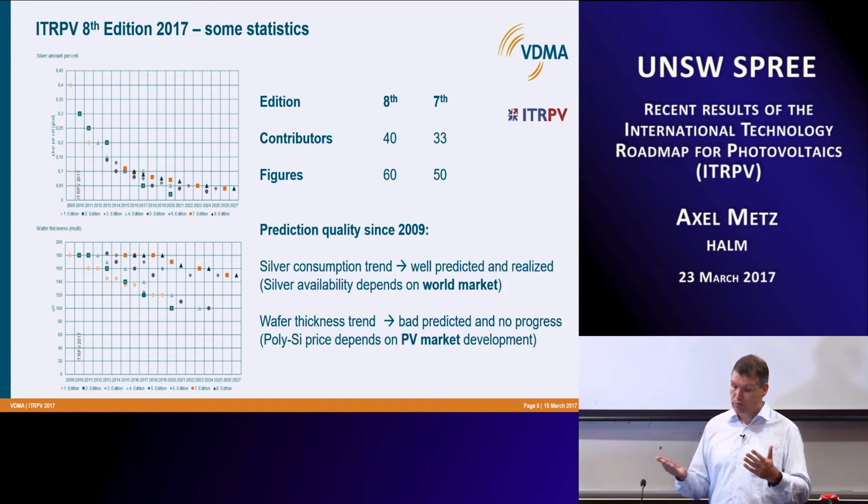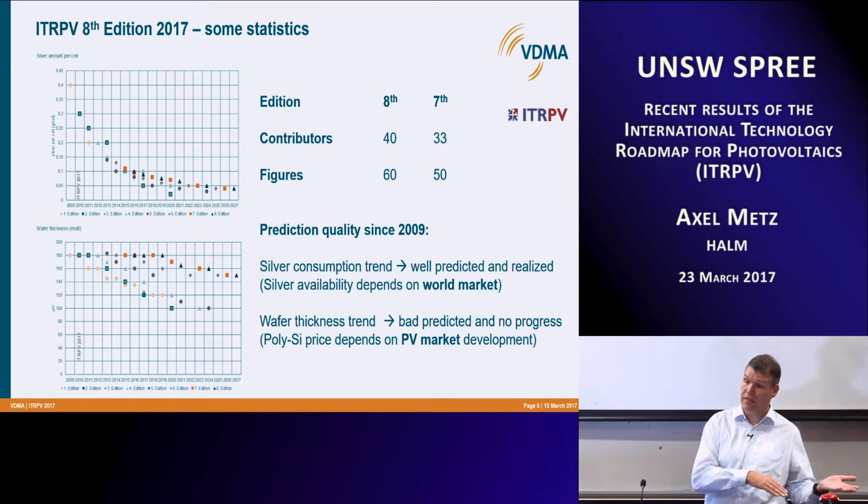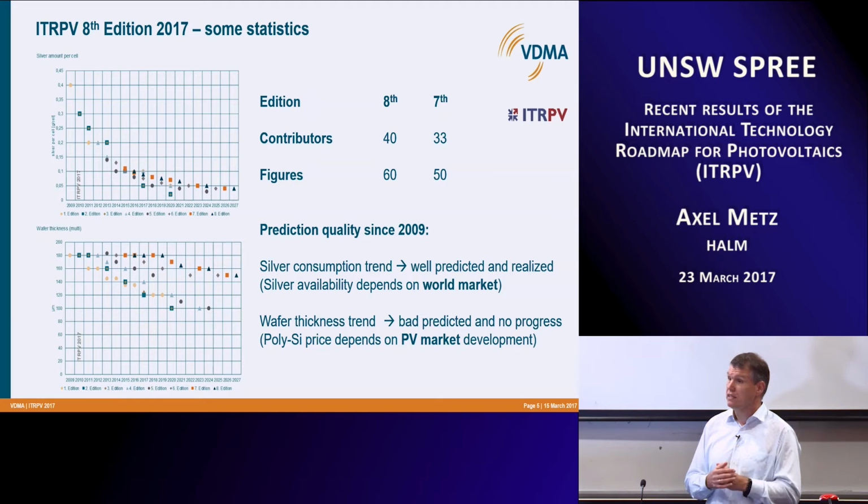And this is attributed to the fact that polysilicon demand and prices strongly depend on the PV market. So if there is a downturn in the PV, then there's an overcapacity, the prices fall down, and there is no requirement for thinner wafers so fast, because on the other hand, you will have yield issues with thinner wafers breaking in your production lines, and people need to avoid that.